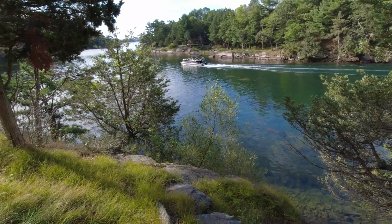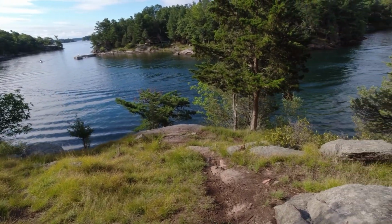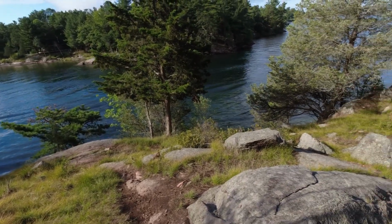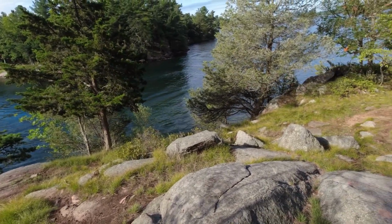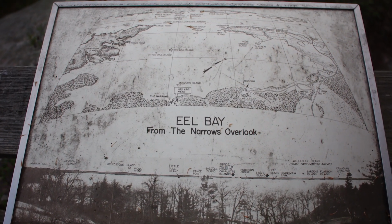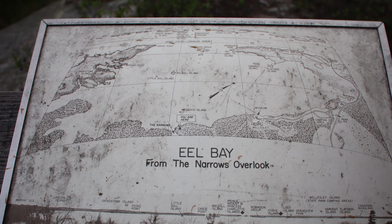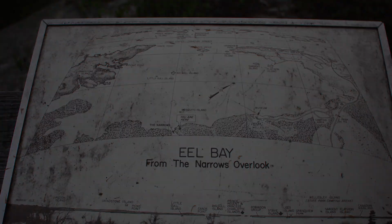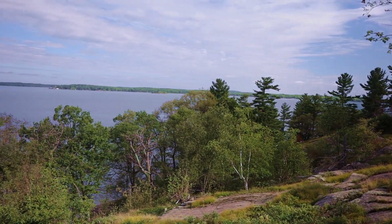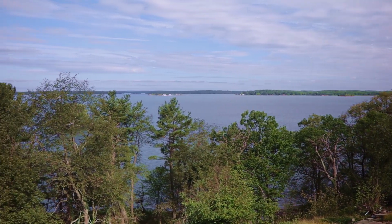A few more views. The higher up you go, you come off the shoreline and you start moving up to a bluff, and the views just keep getting better and better. Just after this area, you'll hit the top, you'll hit a confluence with the middle trail. And if you turn to the left, there's a bench and this map showing you the sights of Eel Bay. From this point, we decided to turn around and head back.